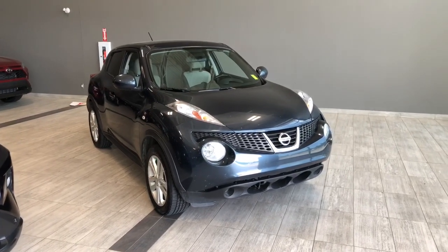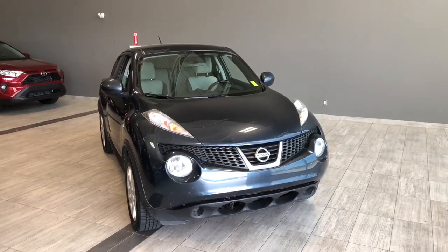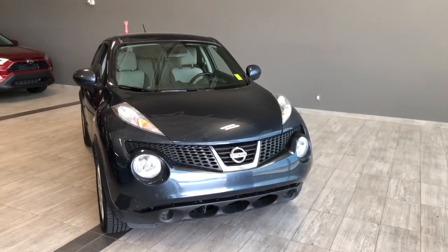Today we're going to be taking a look at the 2013 Nissan Juke. This is a 5-passenger SUV sitting on 17-inch wheels.